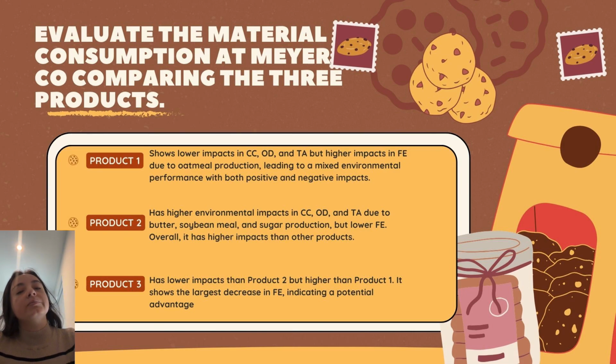Product 2 demonstrates higher environmental impacts across several categories compared to other products. These high impacts are attributed to the production of key ingredients such as avada, soy meal, and sugar. Despite showing a decrease compared to other values, the product still maintains higher overall environmental impacts compared to the other products.